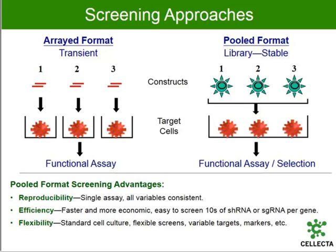With the pooled format approach, it's a little different. In this case, cells are incubated all together in culture, and the effector molecules are all introduced to the cell population as a whole. You can introduce several thousand different effectors, several thousand different shRNA or sgRNA, to the cells, and then look to identify which ones in that large population are having an effect on the phenotype that you're interested in. And those are the ones that are important, presumably, for the response that you're looking for. And so the approach is a little different.